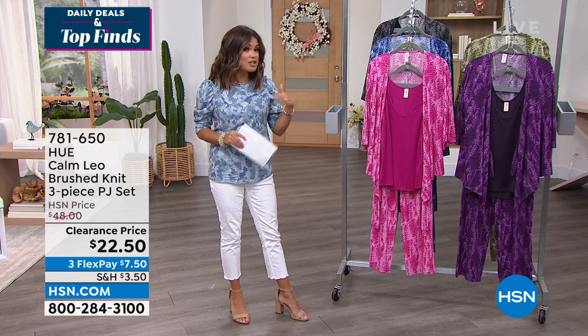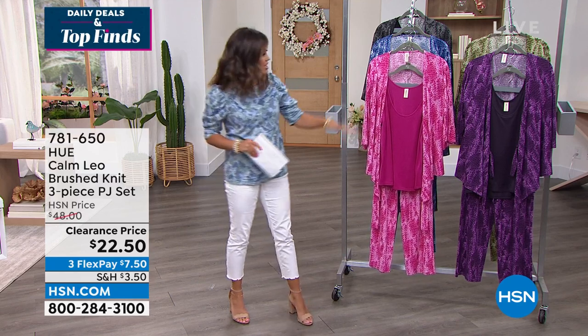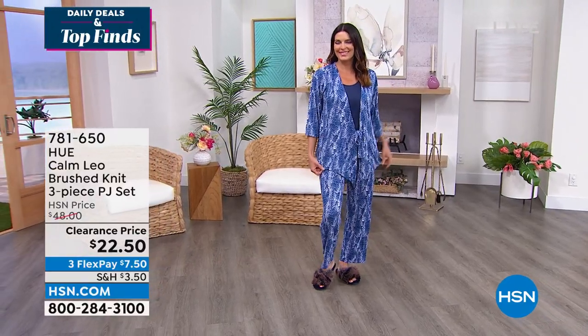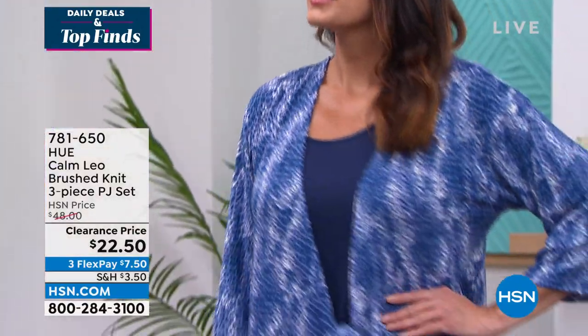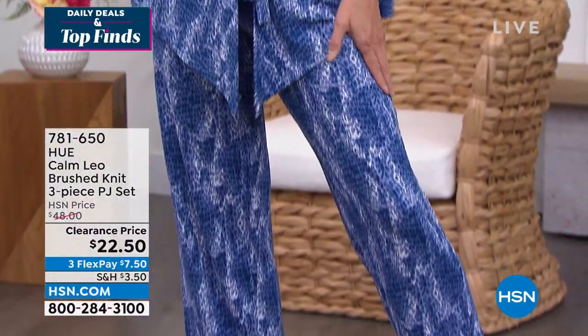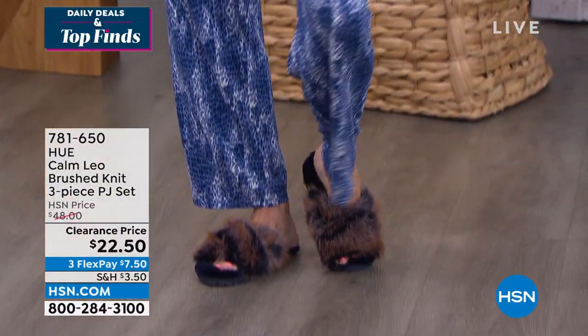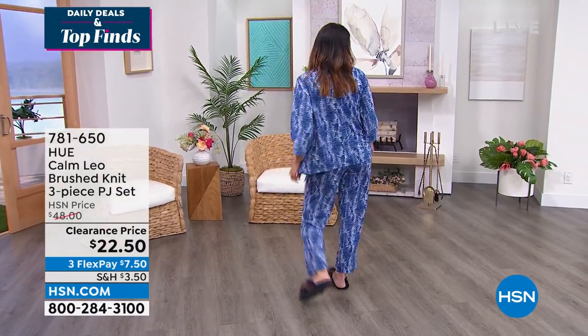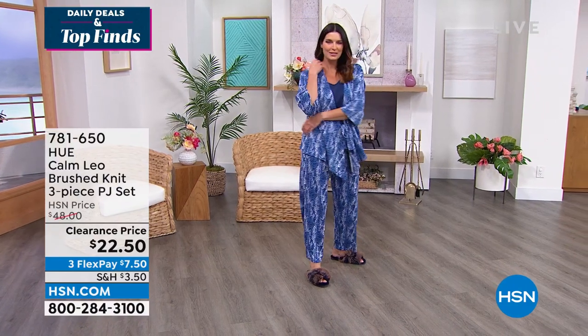You could 100% wear, let's say, your Democracy Today special with the tank and the topper, or wear the pants with just a great top and, you know, a denim jacket. You can really kind of mix and match with these. It is the softest brushed knit. So it is a stretch jersey knit, but it really does have that kind of rose petal feel. All three pieces today for $22.50.